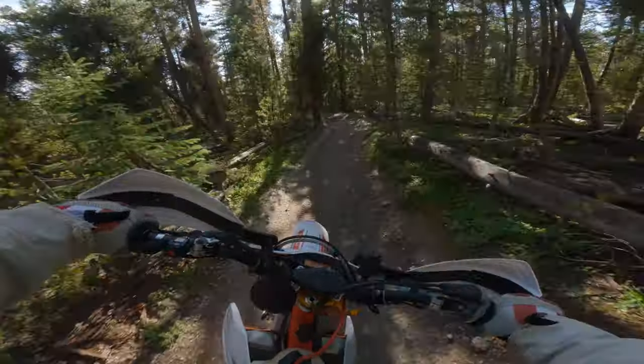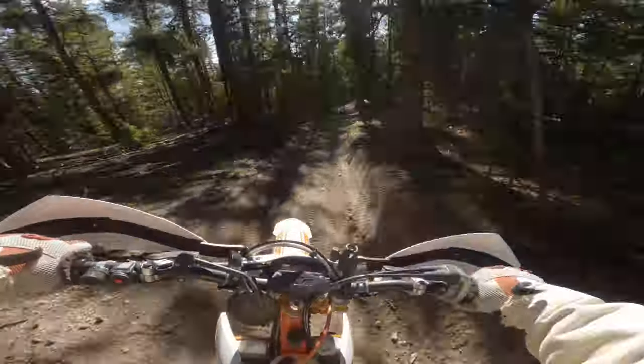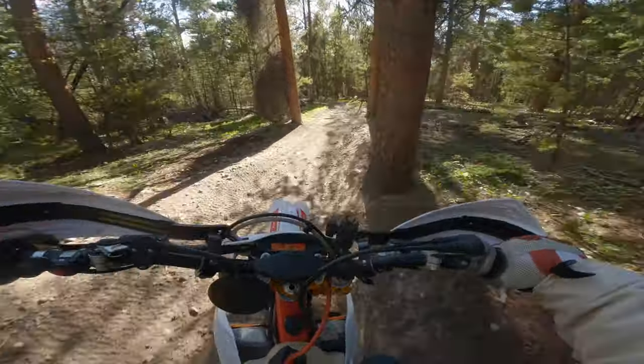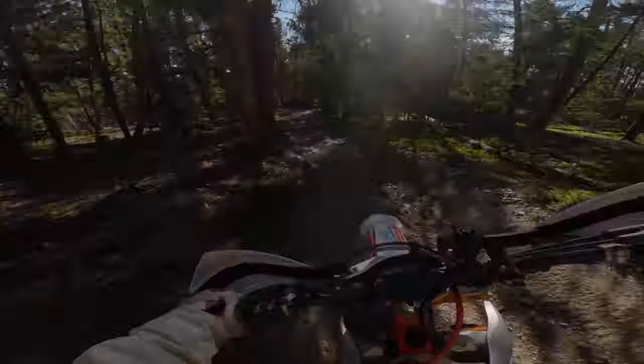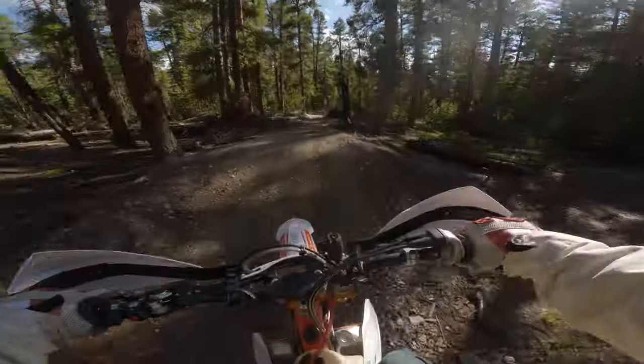Missing the rear brake for some reason. Isn't that weird? Feels like it's really extra low. Maybe I got a problem. I gotta really push down on it. I'm gonna check that. Oh, see, there it goes again. What the hell?